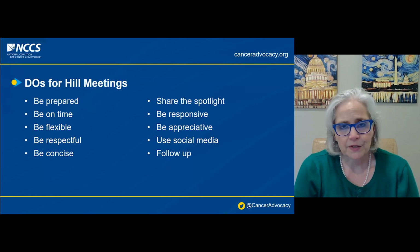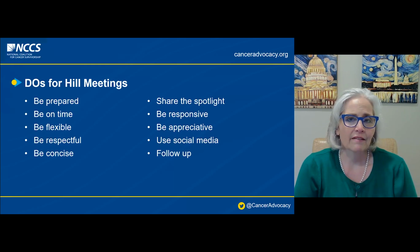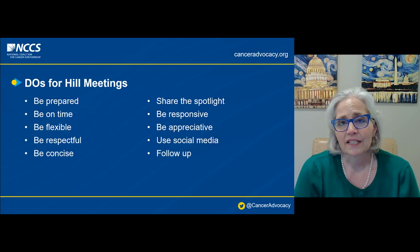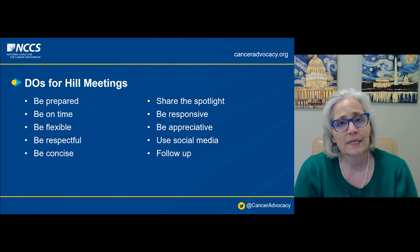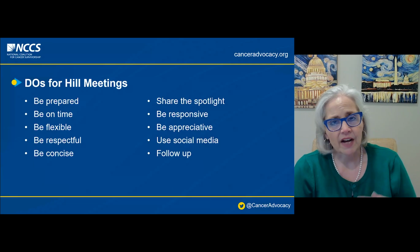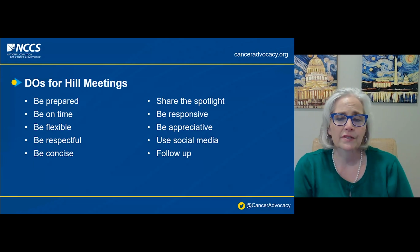Be flexible. Sometimes that means you may not meet with who you were scheduled to meet with. You may have the meeting scheduled and think that the member is going to be there, and then they don't show up because they get called to a vote. Sometimes they're not supposed to be there and they do show up because their schedule changes. And then you also may be scheduled to meet with maybe the legislative director, who is kind of a higher level person in the office, and they may not be available and assign you to meet with someone else.